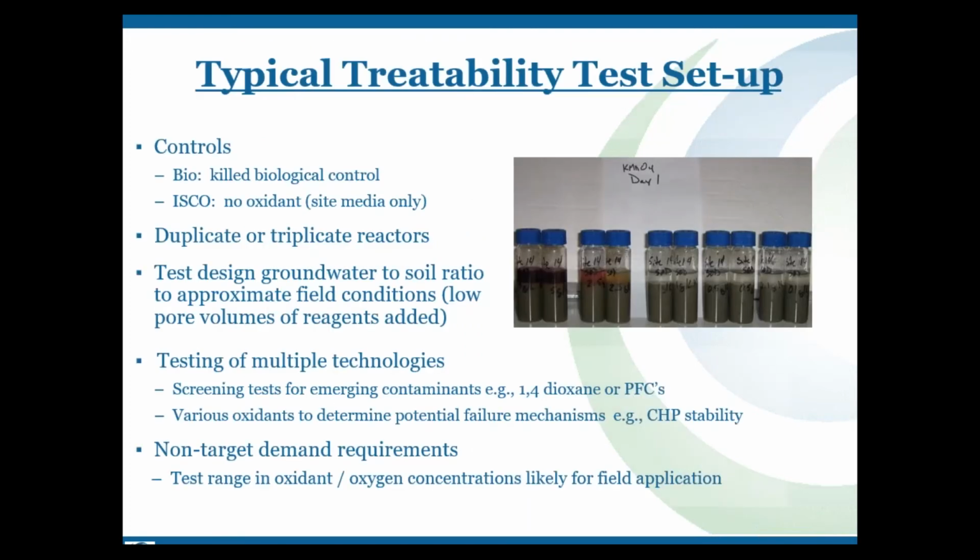I'll turn it back over to Laurel. I'll come back and talk a little more about some other case studies where the treatability study has been beneficial and ended up in a high success for the remedial system. But Laurel's going to talk a little more about how the treatability studies are run.